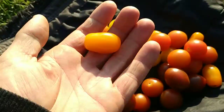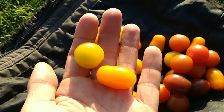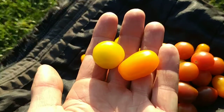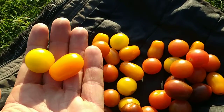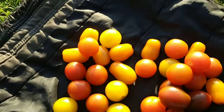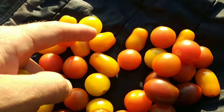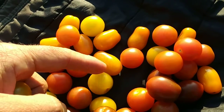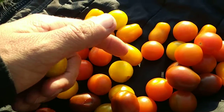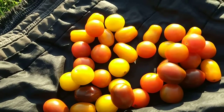Now the last one. This is actually bright orange, but my phone doesn't like the color orange, so on my phone those 2 tomatoes are almost the same color. But believe me, this is pale yellow while this is bright orange. Yeah, well, here it shows the orange a little bit better, but still it's almost the same color as the yellow one. And believe me, in reality, the colors are very different. Well, let's try the taste.